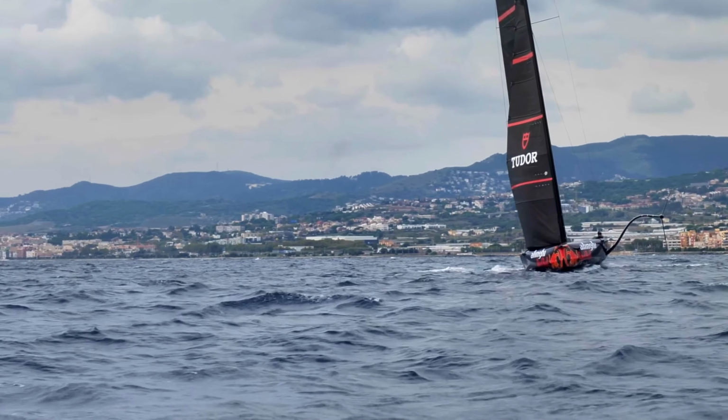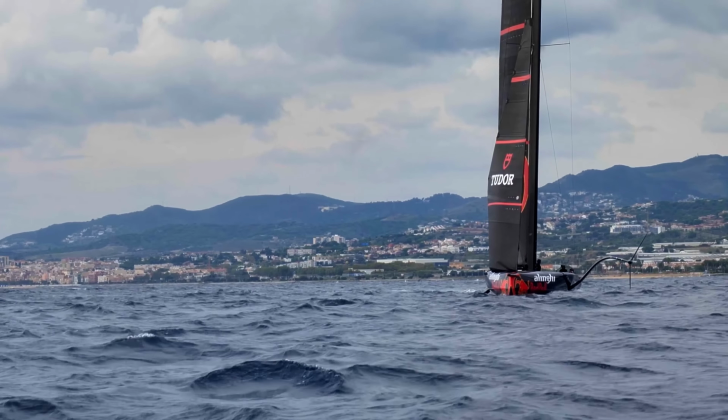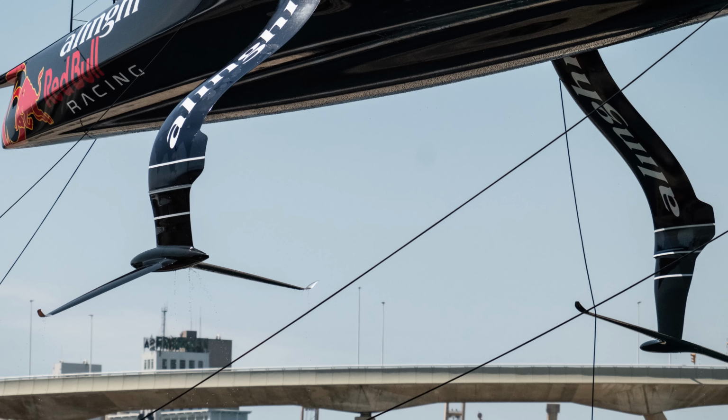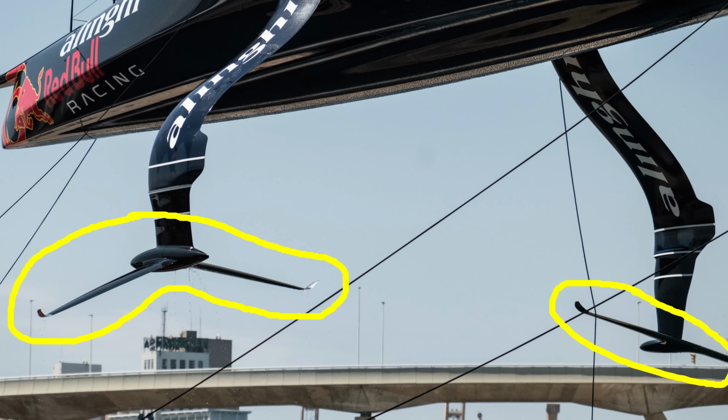Maybe to be expected of a new team, but also we can learn something about the conditions they're experiencing in Barcelona, either light winds or wavy conditions which are limiting their ability to hit those manoeuvres. Tech they've got on board, so I guess the big headline is they are A/B testing between American Magic's foil and Emirates Team New Zealand's T-foil. So testing a T-foil against an anhedral and a bulb against a kind of blended bulb. So an opportunity to capture some interesting data there for them.